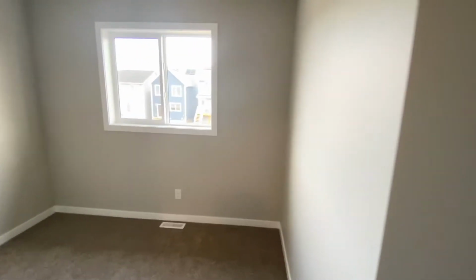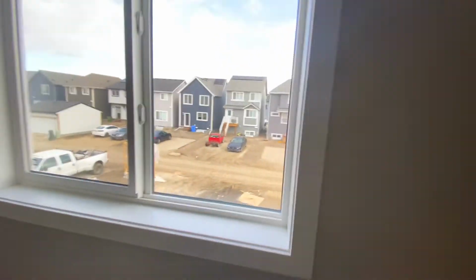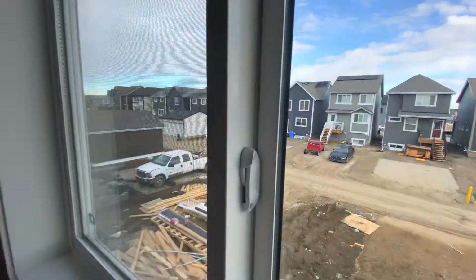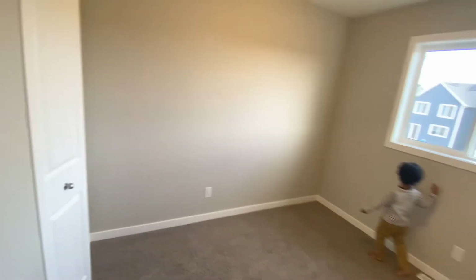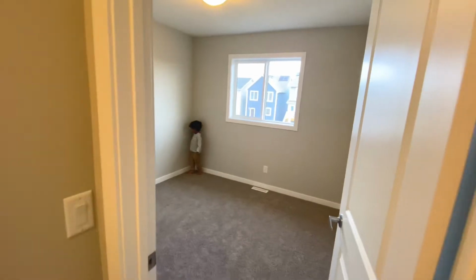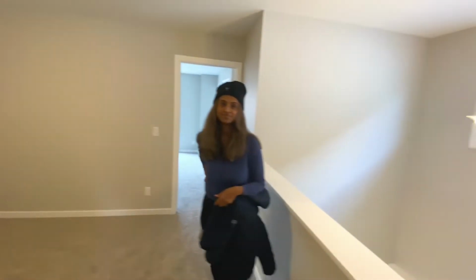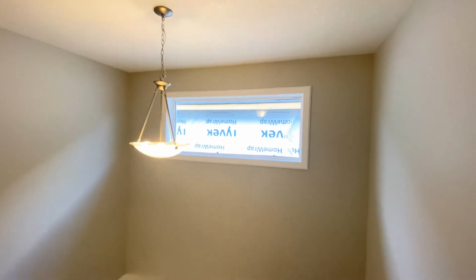Then this is the final and third bedroom, which is facing the backyard view. So what is this neighborhood about? All like new construction is happening. Just want to take a quick video all the way to the back. This is how it's going to look. Then we are all done. Look at the window, a great light is coming from there.